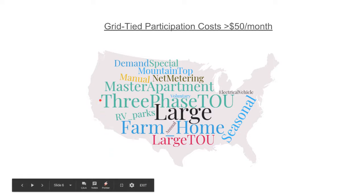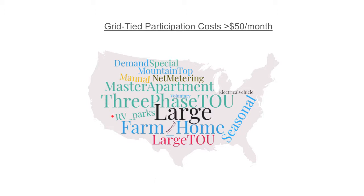3-phase time of use metering, an RV park, where that RV may sit there not using hardly any electricity. The power company will charge you a higher meter fee just to make sure they get enough revenue out of you. Farm and home, where there's some farming equipment, and farms are generally in rural areas.